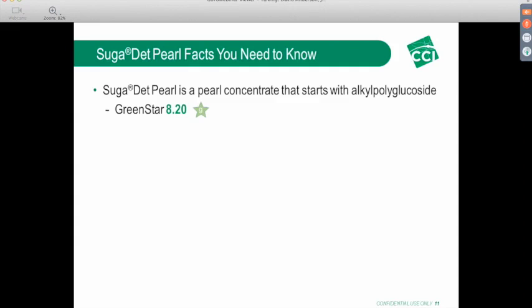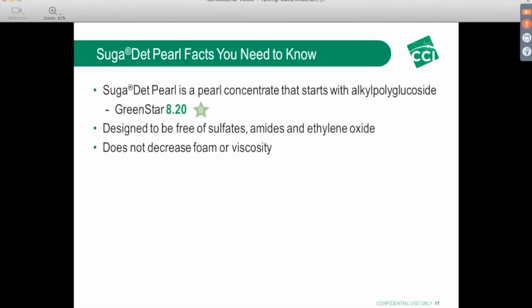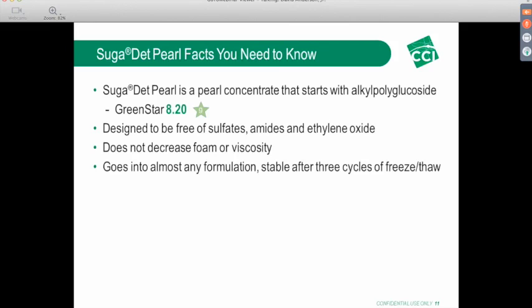Sugadet Pearl starts off with the alkyl polyglucoside green star rating of 8.2 on a scale from 0 to 10, so very green product. No bad stuff in it, no sulfates, no amides, no ethylene oxide. Doesn't really have a huge impact on the viscosity or foam. It goes into any formulation, stable for 3 cycles of freeze thaw, and you can put it in clear formulations from 3 to 7%. So if you're looking for just an opaque look, 3%. If you're looking at really a rich, luxurious pearl, 7%.